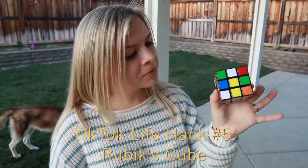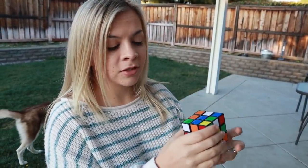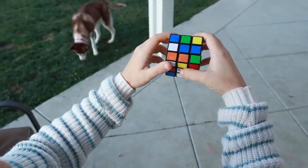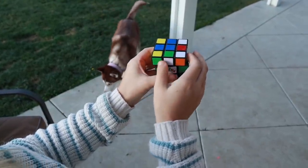TikTok life hack number 5. Solving a Rubik's Cube with only 2 moves. Now, most of you don't know this, but I have always wanted to solve a Rubik's Cube. Growing up, I was only able to do one side of a Rubik's Cube, never able to do any others. And my brother Jimmy was able to do it, and I was always bummed because Jimmy could do it and I couldn't. Well, apparently, there is a way to do it. All you have to do is do down, over. And you have to keep repeating that until you get it.